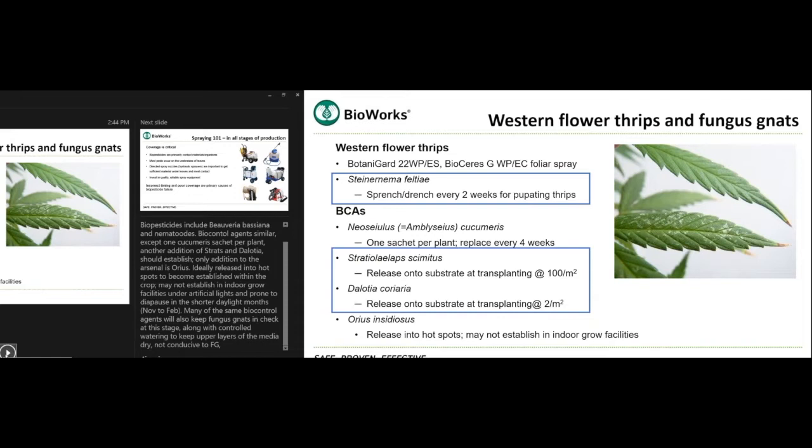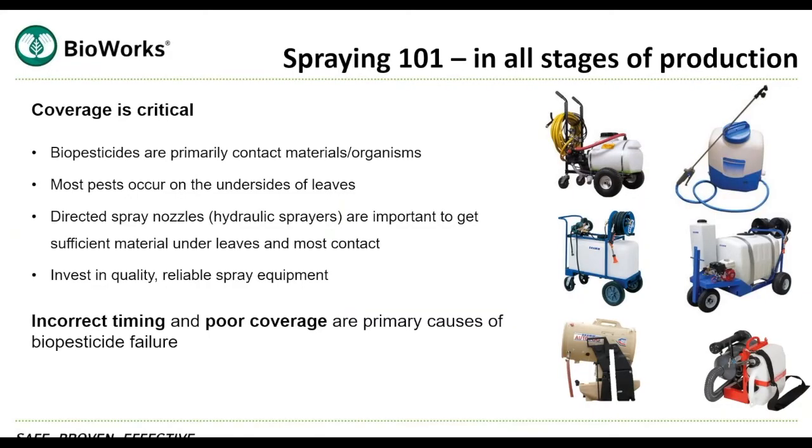to fungus gnat growth. I just want to perhaps harp on about this, that it's so important to get spraying right, particularly with biopesticides, because they are contact. They work by contact, either with the pest or the disease. So it's absolutely essential that you get good coverage of contact.